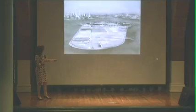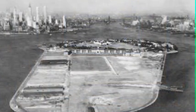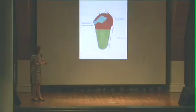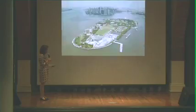Governor's Island was this beautiful, bucolic place, and then in 1905, it was actually doubled in size by the military. And this became the industrial southern half of the island, using landfill actually from the subway that is running under our feet. And for some quick facts, the island is 172 acres. The green half is the landfill, the red is historic, and in the middle of it is a national monument. So for those of you who haven't been, just want to lay out those facts for you.